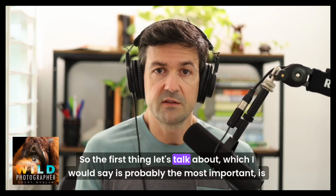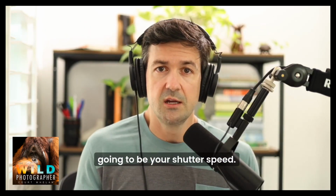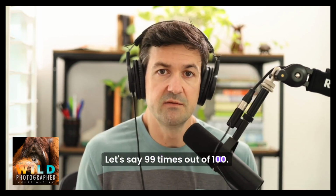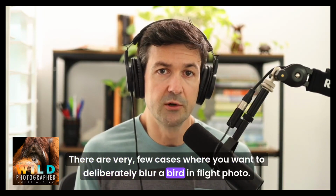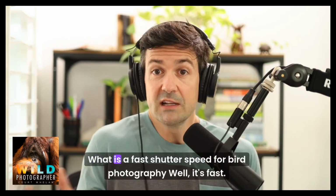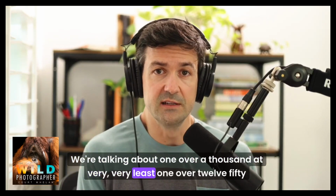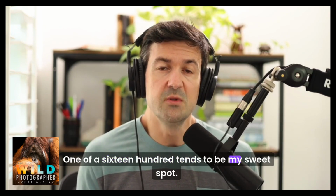So the first thing let's talk about, which I would say is probably the most important, is going to be your shutter speed. 9 times out of 10, you are going to want tack sharp focus of the bird. Let's say 99 times out of 100. There are very few cases where you want to deliberately blur a bird in flight photo. So you want it tack sharp. You want a fast shutter speed. What is a fast shutter speed for bird photography? Well, it's fast. We're talking about 1/1,000 at very, very least. 1/1250, better. 1/1600 tends to be my sweet spot.